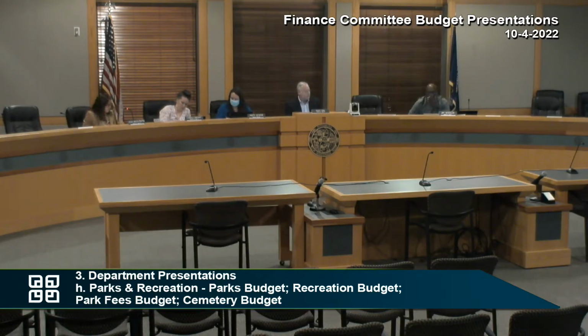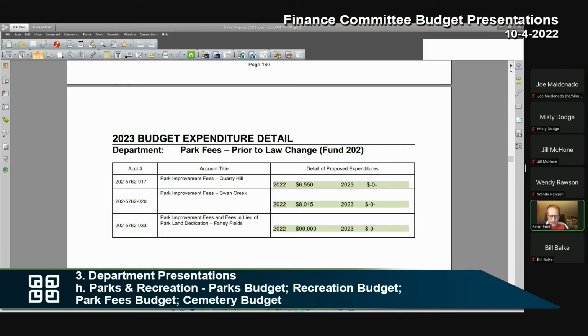And if I might, I'd probably mention it later on, but CIP 6266 is really a nice roadmap. If you look at the 202 and 203 accounts, there's a lot of them there, but the CIP 6266 really kind of gives direction to the projects that we're going to be working on in the next couple, 3, 4, 5 years. Very good, Scott. Thank you. You may continue on. Recreation Department.